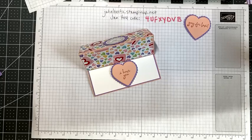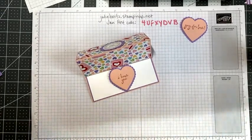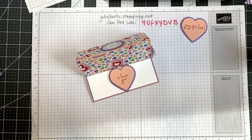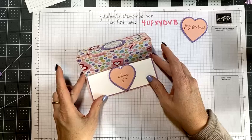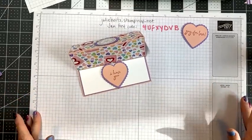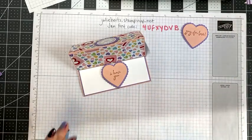Easel cards, in my opinion, are the best way to show off a quilt card. You can make that quilt block just stand right up in front of them, and it's just the best way, I think, to show off a quilt block.